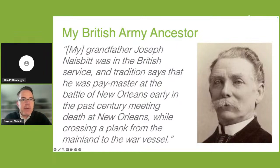In there he says, my grandfather. I knew my fourth great grandfather fought in the Battle of New Orleans and that he died. That's the only thing I knew. But in this journal, he says, my grandfather, Joseph Nesbitt, was in the British service, and tradition says that he was a paymaster at the Battle of New Orleans early in the past century, meeting death at New Orleans while crossing a plank from the mainland to the war vessel.